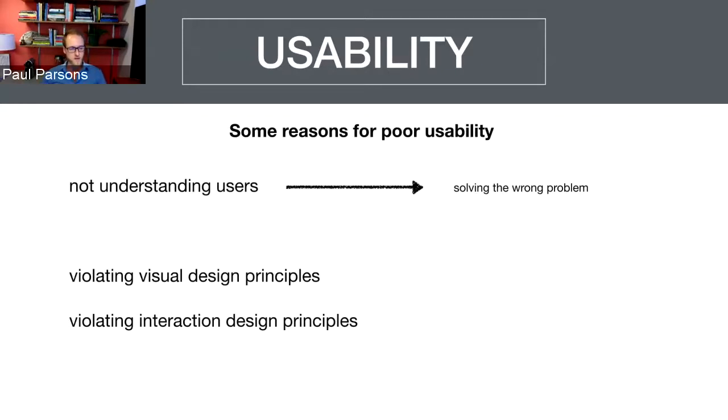Some of you might have experienced this, where you try to use some software, some app, or whatever, and it turns out it doesn't really do what it's supposed to do, and it doesn't help you with whatever you're trying to do. That's one broad category of where usability problems come in. I'm not going to go into detail about that one.